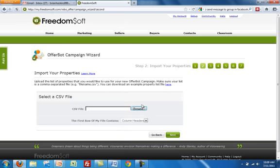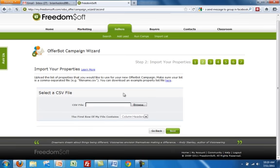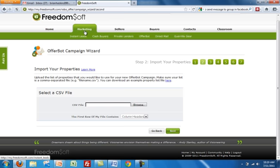Then what we're going to do is import our properties, and these are the properties that we would have gotten from either the instant leads or over here when we run comps. So we would import that, and then we would be able to keep on going. And what this is going to do is send out the offers for us on autopilot for any property that we want. So really cool stuff. You can get it done in just a few moments and start making offers automatically.